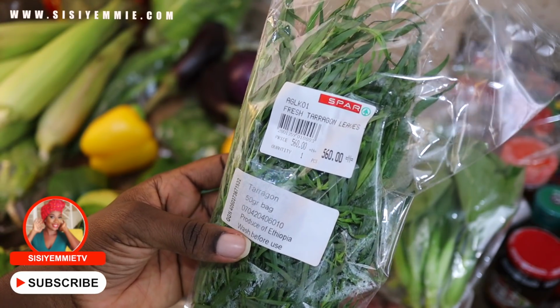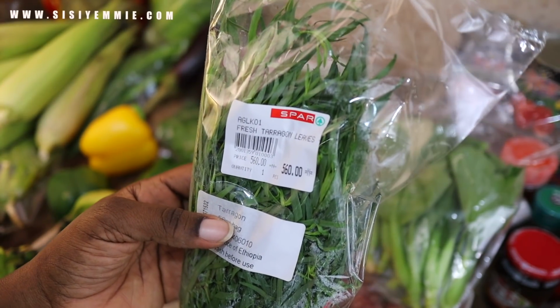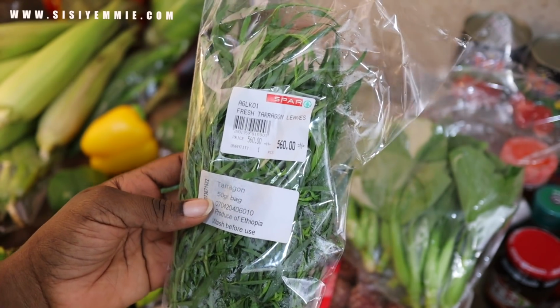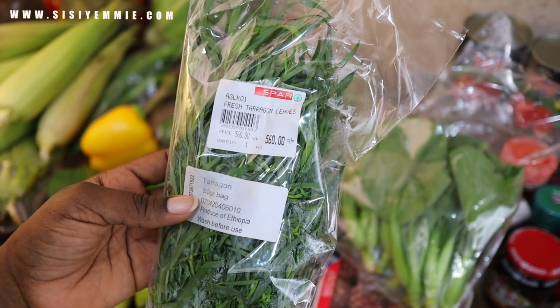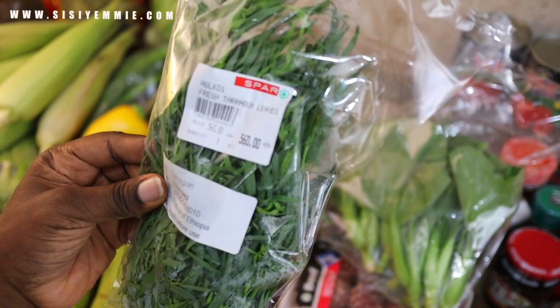Then we have fresh tarragon. These are lovely. I can use them to roast chicken. That's even what I want to use it for, to roast chicken. You know, when you use it and stuff the chicken, you can use it to cook anything really: pasta, rice, chicken, fish. So yeah, I really like it.